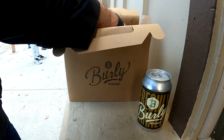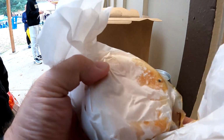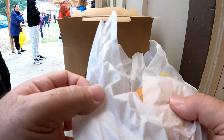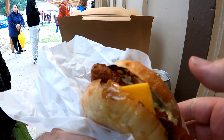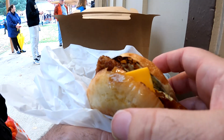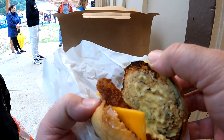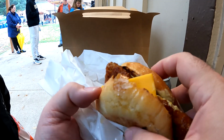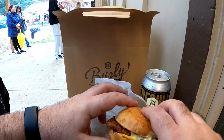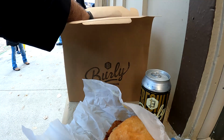So for food, we picked up a filet o foo, not a filet of fish, a filet o foo, which is beer battered tofu fillet with lemon tartar, American cheese, and is this like home pickles or house pickles? I'm not usually a big fan of pickle, but I figured we should try it. I think maybe it's mixed in with the tartar. I'm not seeing slices of pickle. So yeah, there's our filet o foo. And it's a little oily. I don't think there were any napkins, which is unfortunate. But we'll figure something out.